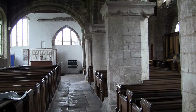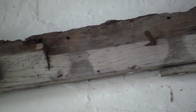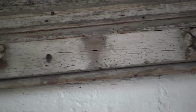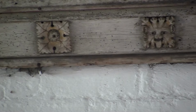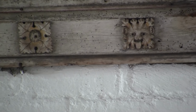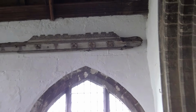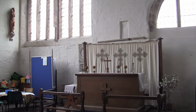Now, you may have noticed a chimney on the outside. Well, this north transept was long sealed off and used as a village school, complete with a fireplace. The rough-looking windows were cut through in the 15th century when the higher roof was added.